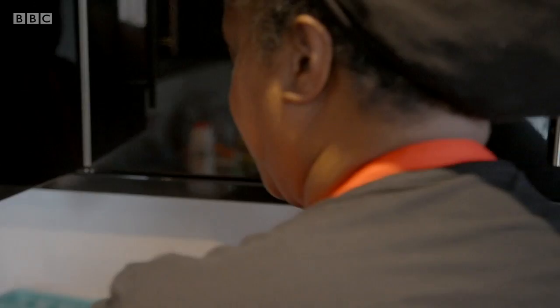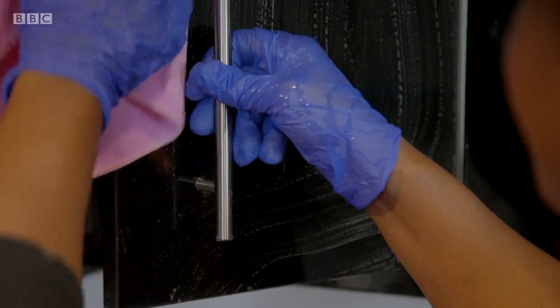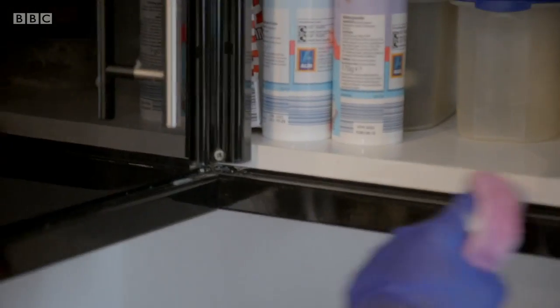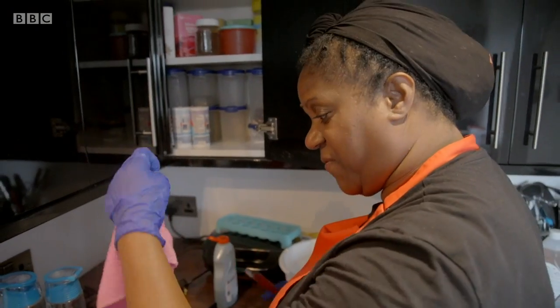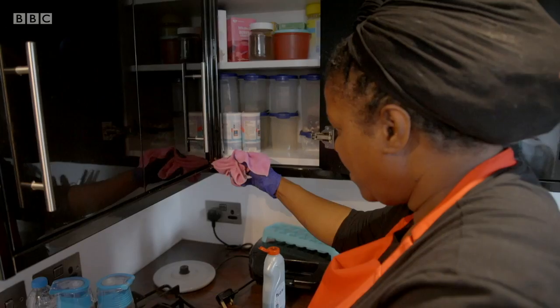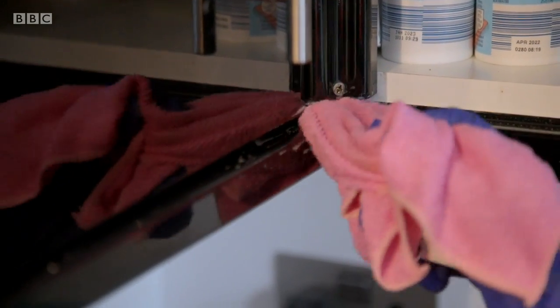So this is washing up liquid and a soft cloth. But as the team only have a day, Maxine will deep clean them for Mina instead. There we go. And along here, look at this filth underneath here. So the only way to get rid of this is to have a soft cloth, put the knife in it, wrap it round it, and then gently prise the dirt out. There you go, look at this. That's all you do. Beautiful.